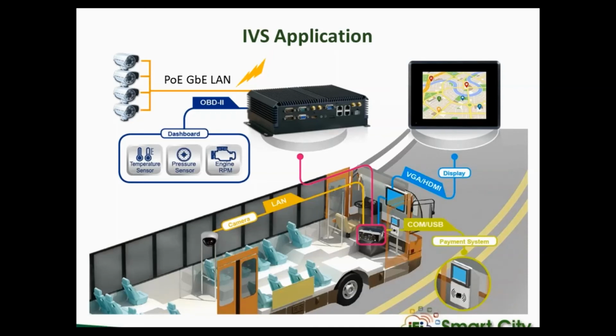Furthermore, with real-time streaming NVR logs, critical moments can be recorded when an accident happens, therefore enhancing safety of drivers and passengers on the move. And our IVS can connect payment systems through COM port or USB port. The IVS is integrated with GPS module, allowing users to check the bus and identify its location quickly.